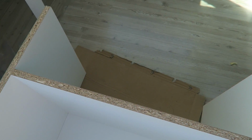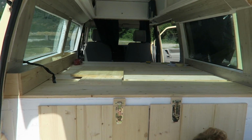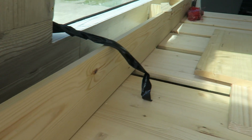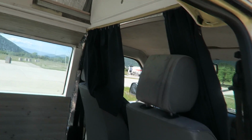Bed extension to slide in there, number 2. There's number 1. That's what it looks like. Bed slats. Storage thingy. Oh yeah, curtains are up.